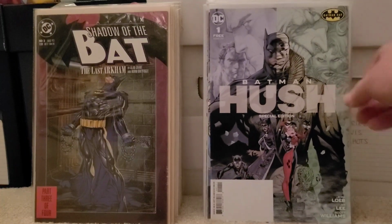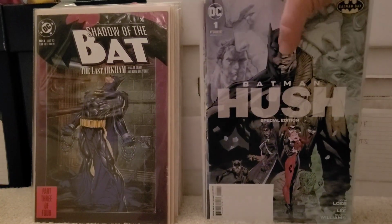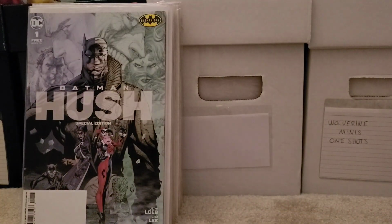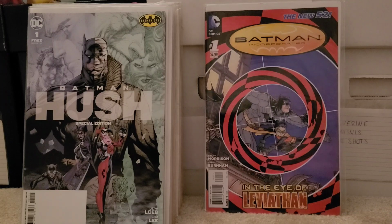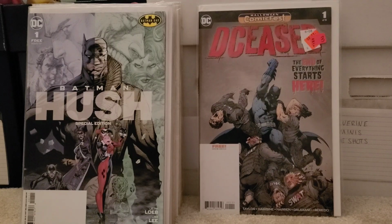Found this, Batman Hush, Free Comic Book Day, and it has not been stamped, so that's pretty cool. Batman Incorporated, number one, needed that for the PC, and it's also a minor key. Deceased, Free Comic Book Day. I needed that. Thought that was pretty cool.